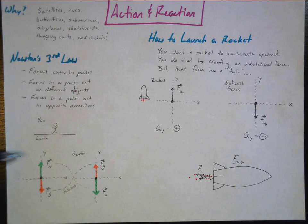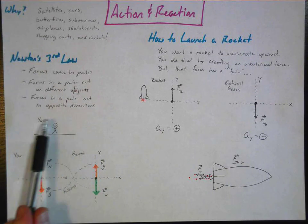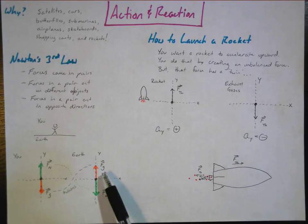So look at this. I mean, you're in a state of equilibrium as you stand there, and Earth is in a state of equilibrium in this particular super simplified situation. So everything, they do cancel out. But notice that this is not canceled by its twin. It's canceled by a completely different force. That's real important. All right.